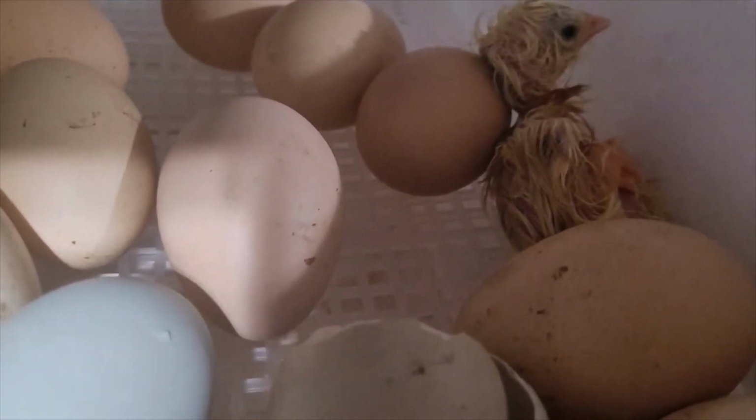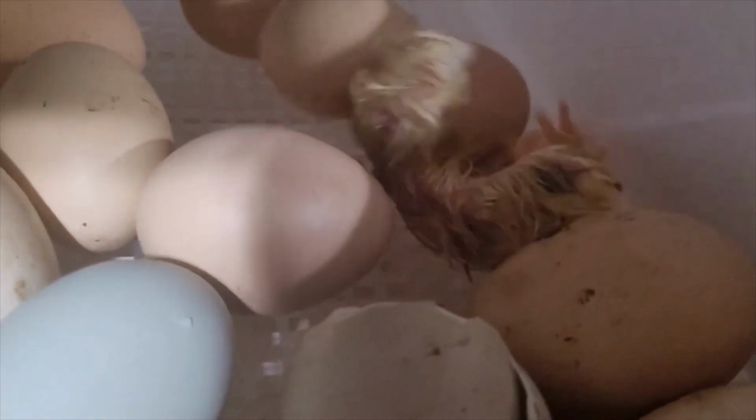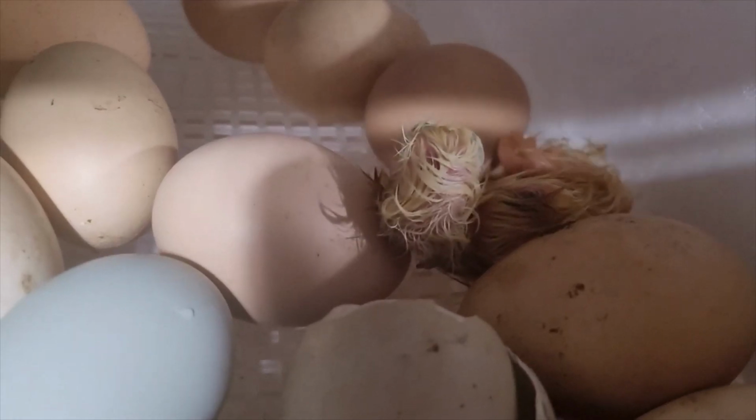Now it seems that he's gotten stuck on his back, but I'm going to let him be and see if he'll roll back over, which I'm sure he will. Baby chicks are so funny and wobbly when they're first born.